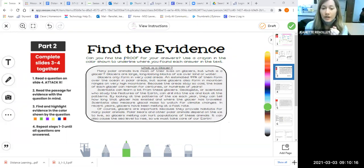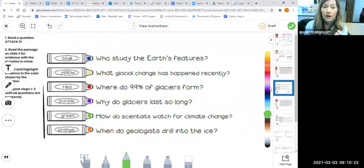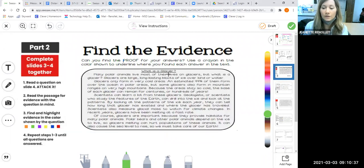On slide number 3, we have our first text that we are going to explore today. On slide number 4 are the questions that go with our text on slide number 3. Today, we're going to practice attacking the questions as we search for evidence in the text. Your first job is to read slide number 3. You have 1 quiet minute to read the text. Ready, go.